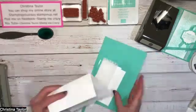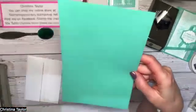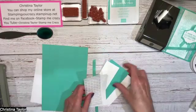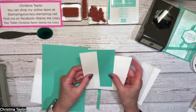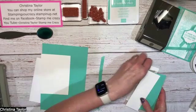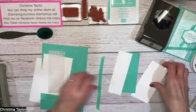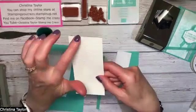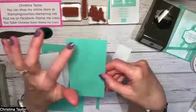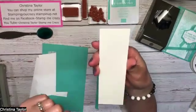And of course, I've prepped some of this for you. So we've got our white envelope. We've got a piece of Summer Splash that's 5.5 by 8.5, scored at 4.25. And then some other pieces here. Our white piece is 3.5 by 5. And then we've got a piece of vellum, which I have already embossed for us, and that is 2 by 5.25. We've got another piece of white that's 2.5 by 5.25, a piece of Summer Splash that's 2.75 by 5.25. Then we've got a 1.75 inch strip that we're going to use for our punch out.